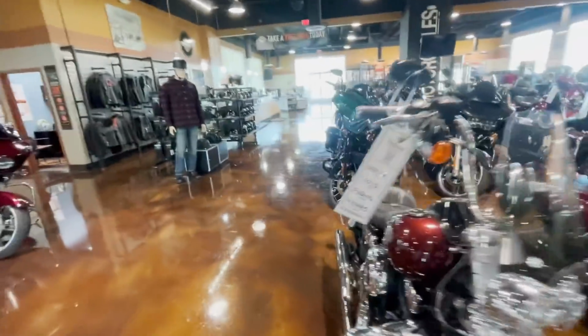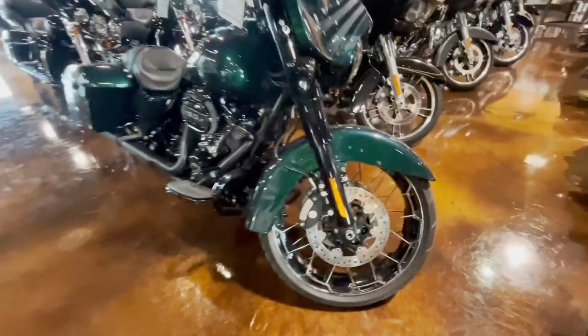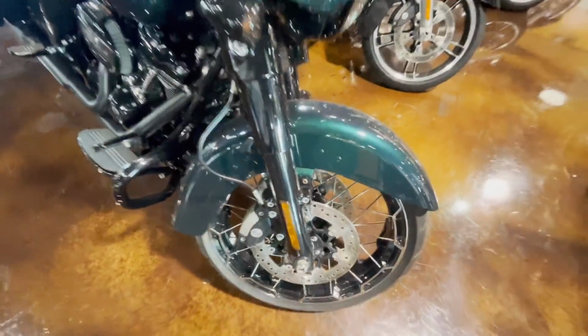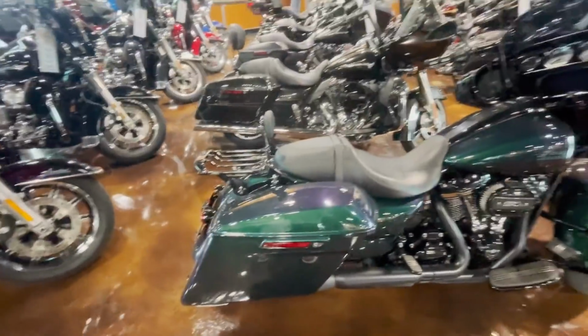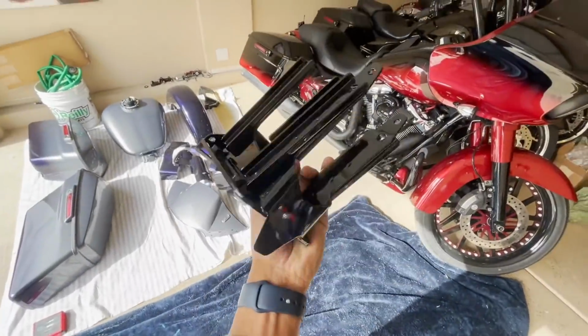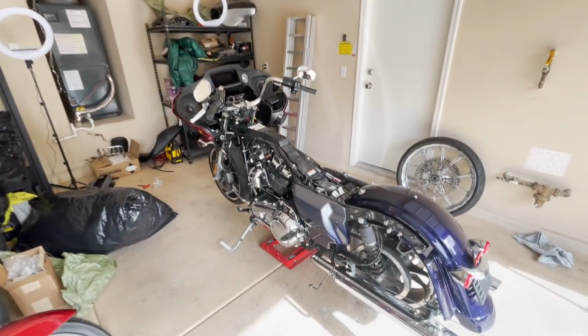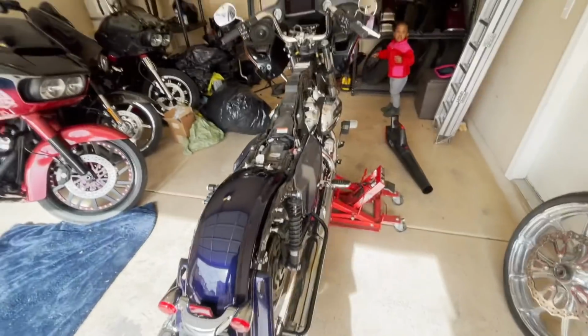Come on. We got our part, but we're looking at this 2021 with the CVO wheels on it. Those CVO wheels on this special look really good. And they got it here at Henderson. Then we did just make it back to the house. This is the part we needed. We got that. So now we can start working on the front end and getting that thing situated and changed out, man. I can't wait. Let's probably turn this thing around and get it situated.